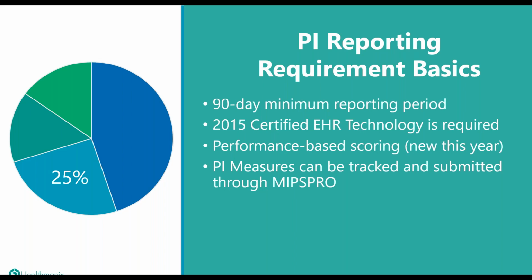What's also new for this year is it's predominantly performance-based scoring. So for each PI measure, you would need to go ahead and document how many patients are actually meeting the requirements for this measure, and then you would receive a score based on that performance. And all of this can be tracked and submitted through our registry, MIPS Pro.